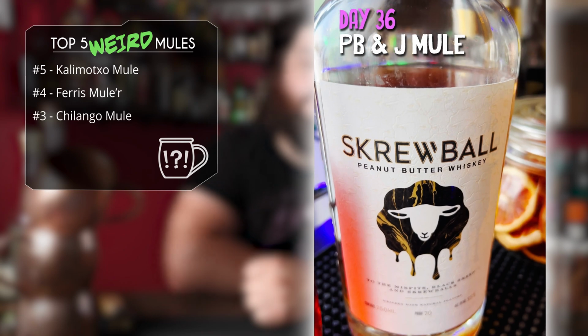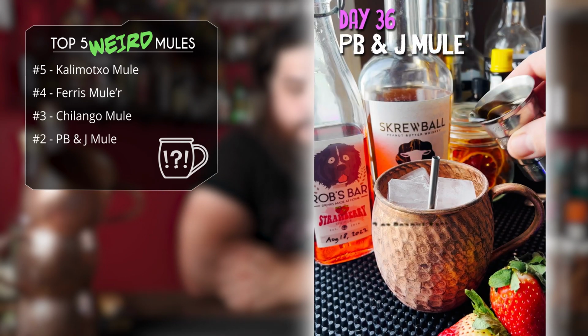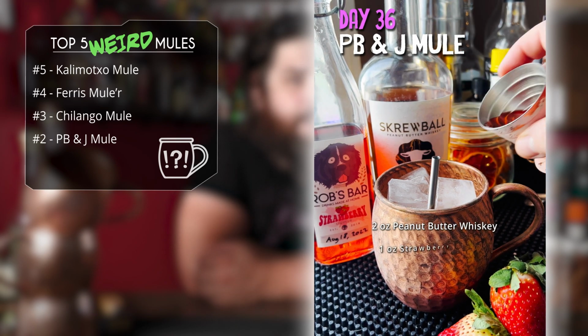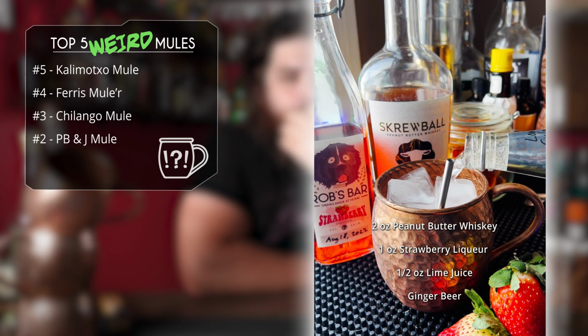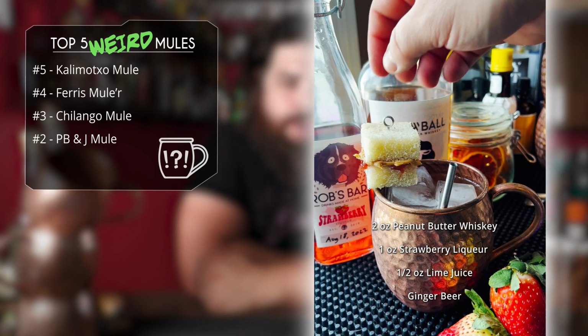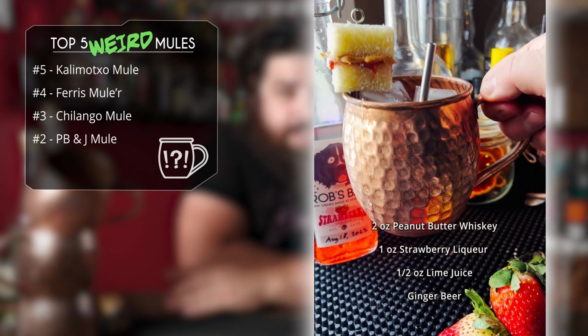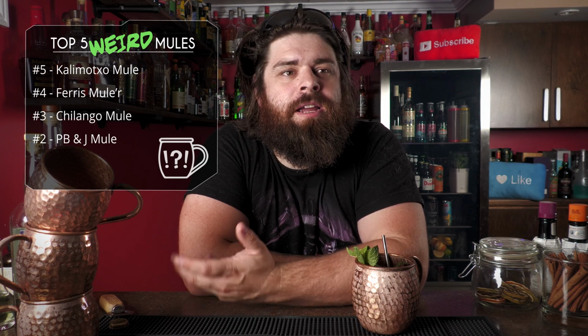And the number 2 spot of our weird ones is actually my own creation, the peanut butter and jelly mule, the PB&J Mule. So this one is when I got a bottle of Screwball peanut butter whiskey, and around the same time, I made my own strawberry liqueur, and I figured, well, if you put the two together, you're basically getting the same flavor as peanut butter and jelly sandwiches. So I was like, how would that work in a cocktail? The first cocktail that came to mind to experiment with was the Mule, so we made a peanut butter and jelly Mule. It's not bad.